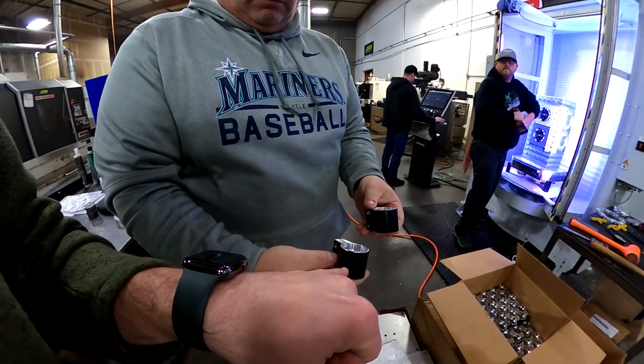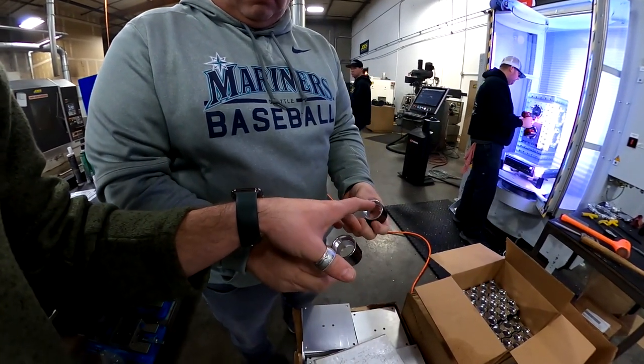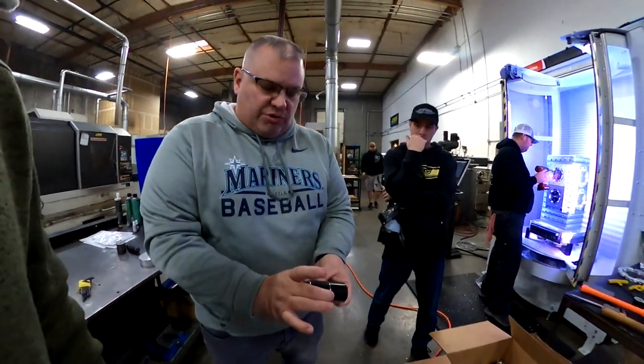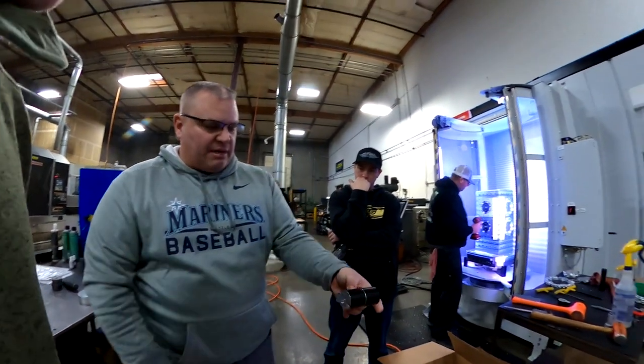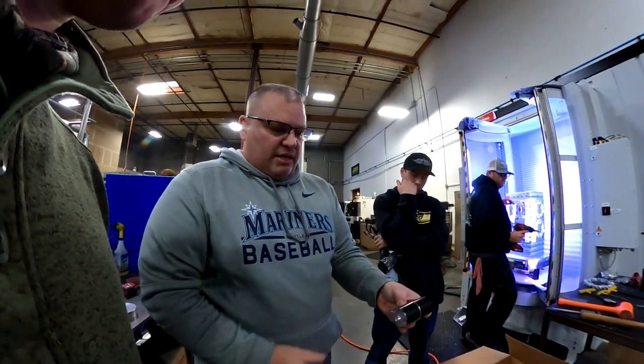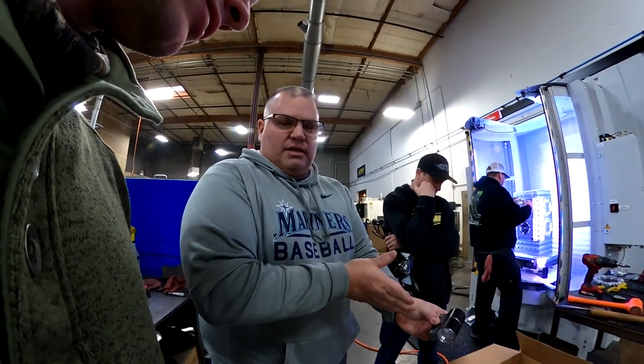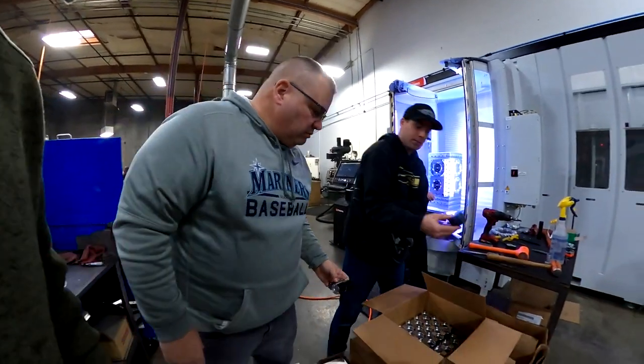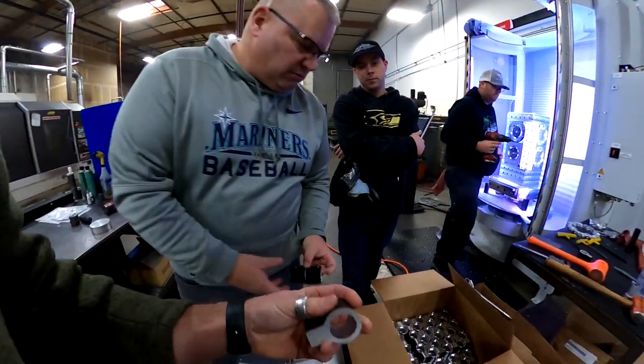Is this already painted, or how does that get painted? So we extrude this. Okay. And this comes in like bar stock. Gotcha. And then we cut it. It just gets milled from the machine, and that bores. Gotcha. Oh, there I see. Dang, look at that.